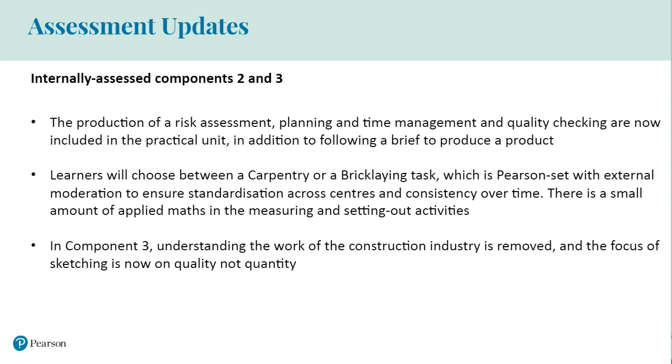Assignments used for summative assessment must now be set by the awarding organisation, so the old authorised assessment briefs have been replaced by Pearson set assignments, or PSAs. These will be released in January every year.